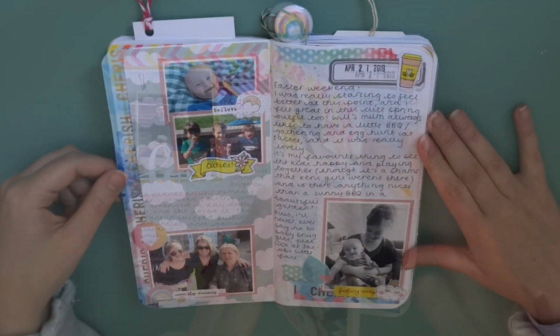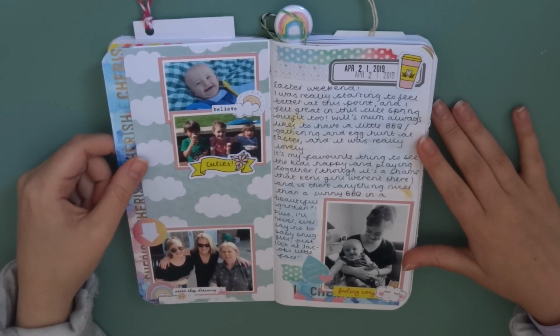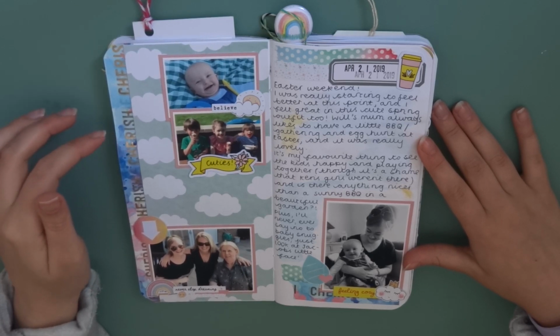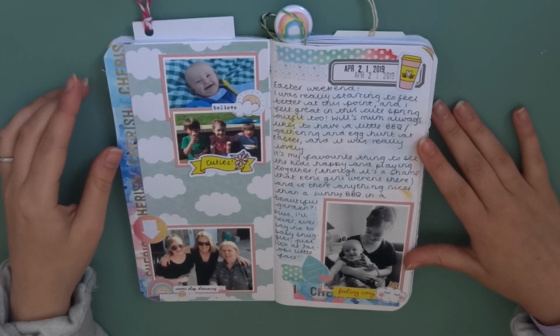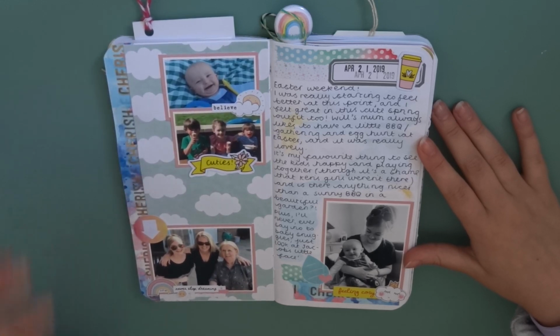This is a page from last Easter, and I think I mentioned it in a vlog when I showed this page, but it just seems so crazy that this time last year this is what we were doing, all at Will's parents' house, enjoying the sunshine, the kids were having an Easter egg hunt, and it was all just so lovely, and now we're all just locked in our houses. It seems crazy to me. But this was another one made with another Lollipop Box Club kit.